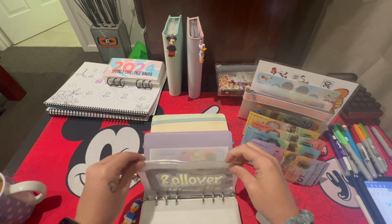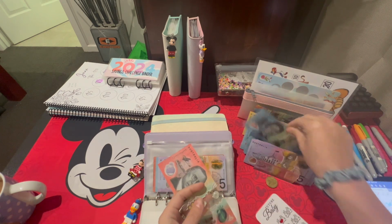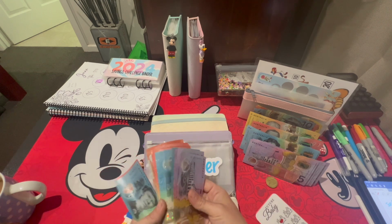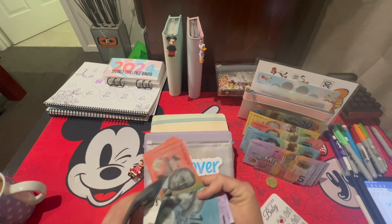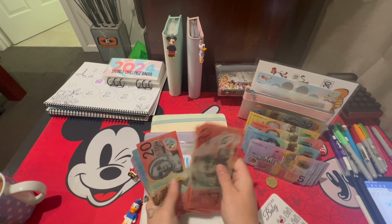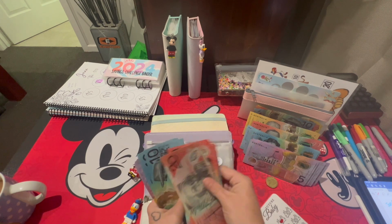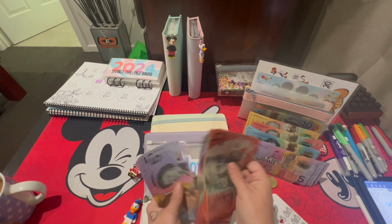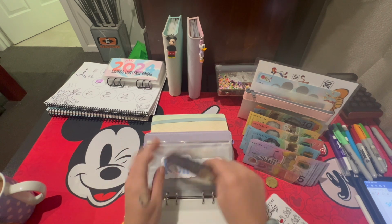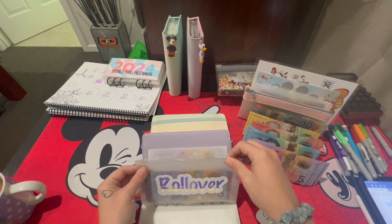And then roll over. Getting 20, 30, 40, 45. So we have 20, 40, 60, 81, 20, 40, 50, 60, 70, 80, 92, 10, 20, 30, 40, 50, 60, 70, 85, 95, 3, 5, 10, 15. 3, 15. So I was thinking about taking 300 out and allocating it elsewhere.